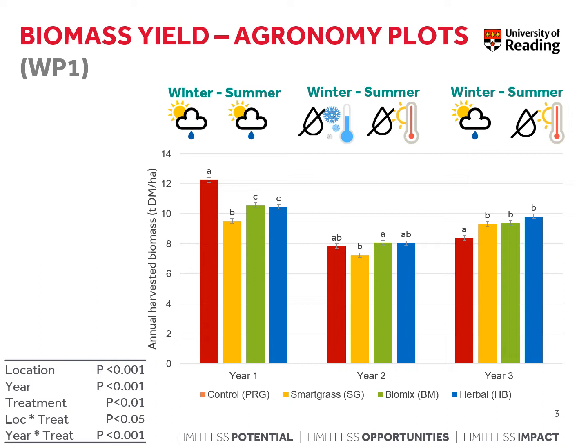However, this trend is reversed by the time we get to year 3, and this could be partly associated with weather conditions affecting the ryegrass negatively, but also the fact that we've now had 3 years for the effects of the nitrogen fixing legumes in the mix to take hold.